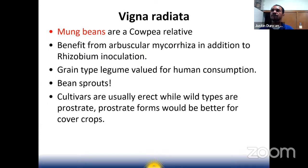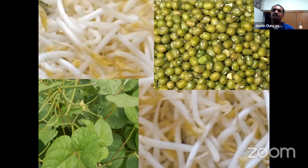Some cultivars are erect, while the wild types are more prostrate. Prostrate forms are better suited for cover crops. This is what they look like. And they have a pretty strong vining habit if they're more of the wild type.